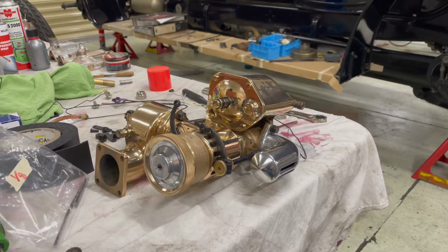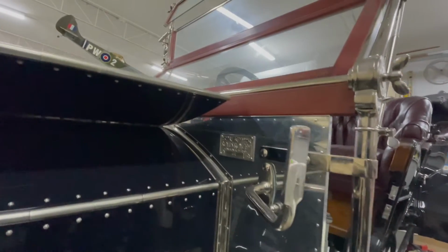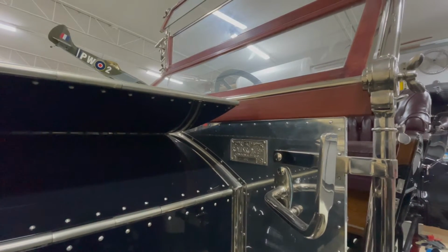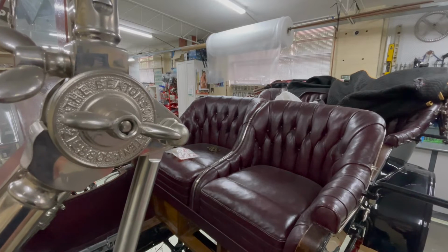An original body like this is surely a bit of a unicorn. Yes, absolutely. I'm not sure how many with original bodies there'd be around, but it's one of the few that I've seen. The Australian climate, how kind has it been to early Rolls-Royce models?